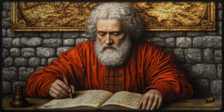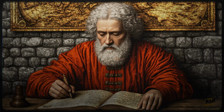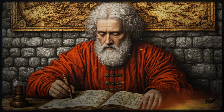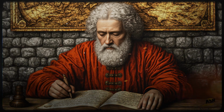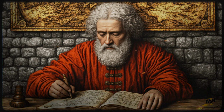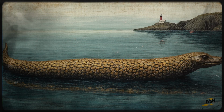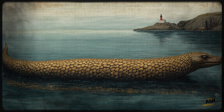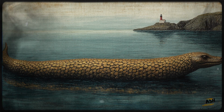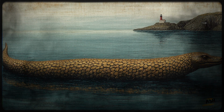One quirky tidbit from lighthouse history is the unwritten code and occasional idiosyncratic traditions between outgoing and incoming keepers. Some outgoing keepers would leave everything in absolutely pristine, almost neurotically perfect condition, perhaps even a small, welcoming gift like a carved trinket or a particularly good stash of tea saved for the occasion.